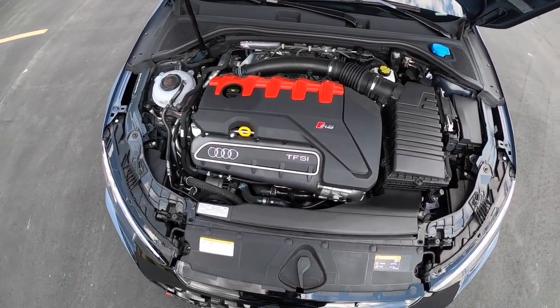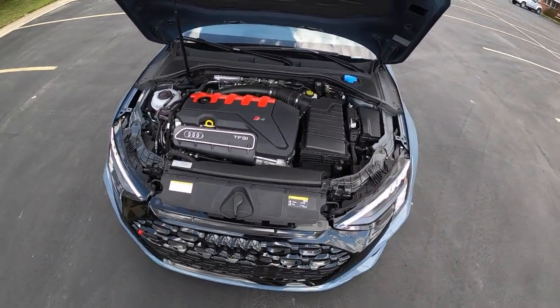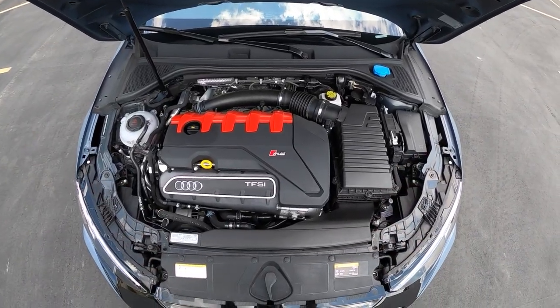So there is our 5-cylinder turbo engine. That is a cool thing, guys. How many manufacturers nowadays put a 5-cylinder turbo in their little compact car? It's a really cool idea, and I really appreciate that Audi still gives us that.